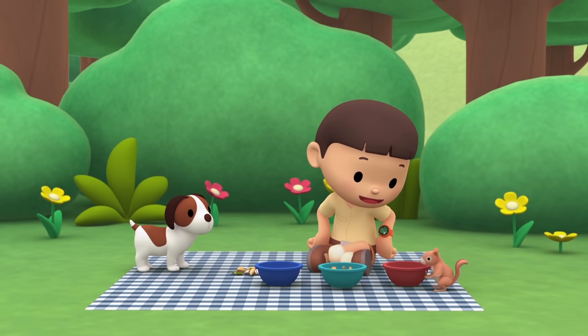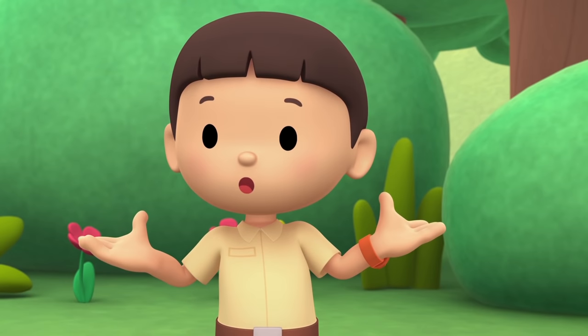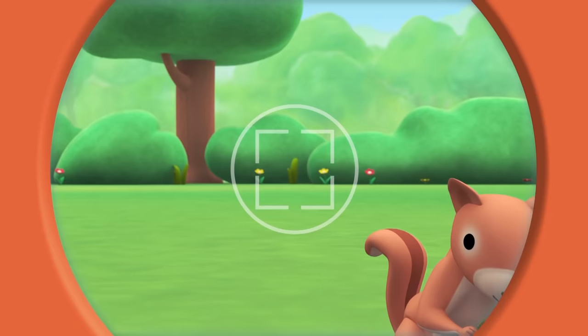Hey, are you eating my seed collection? I think it's a squirrel, but it sounds like a little bird. You know what we should do? Let's take a photo and send it to my sister Katie. She is also a junior ranger.